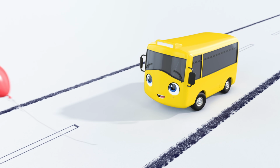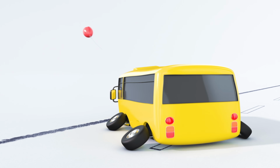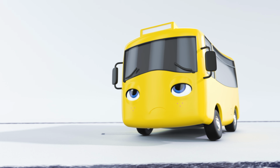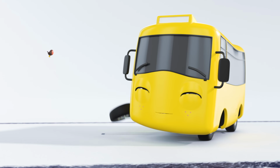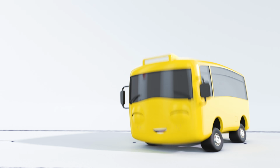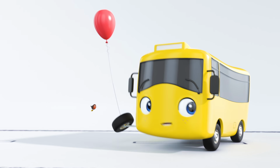Wow, Buster, look at that red balloon. Why don't you try and catch it? Nice try, Buster, but it's floating away. Aw, Buster looks sad. Oh, hey, little Robin. You might be able to catch the runaway red balloon. There we go! Thanks, Robin. That's a nice-looking balloon, Buster.